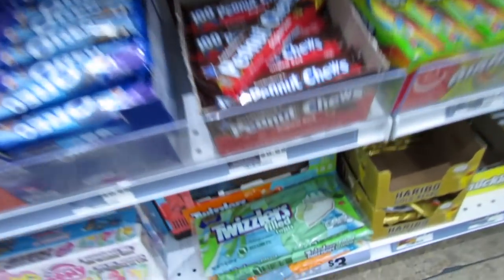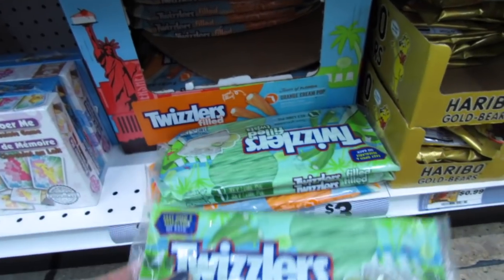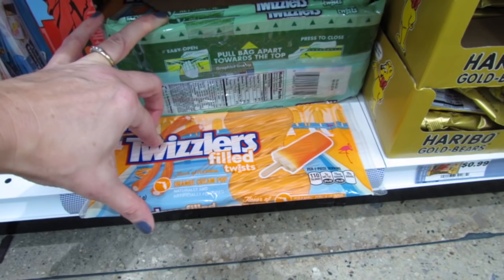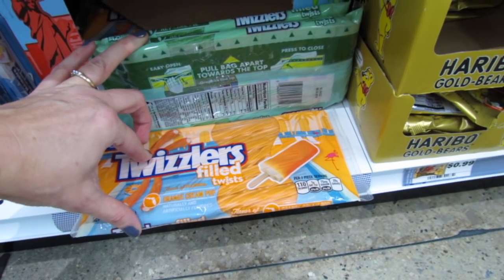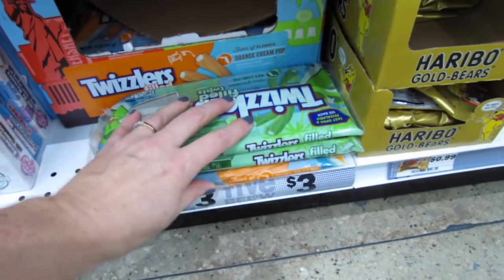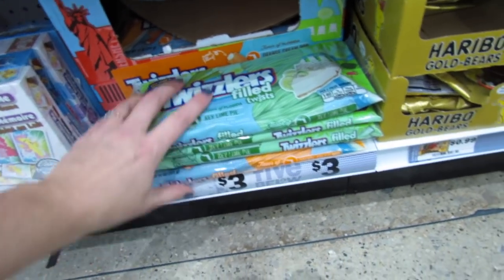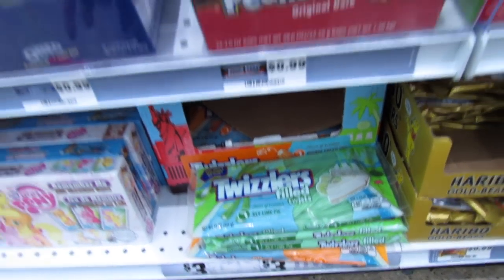What are these? Twizzlers. Key lime pie. These are filled Twizzlers. This is the one that I would pick, you guys, because I really love orange cream pops, and this is the orange cream pop Twizzlers filled twist. Those sound really, really good. I don't know if they're $3 or not, though. They might be, but that sounds a little pricey. They're probably not that expensive.